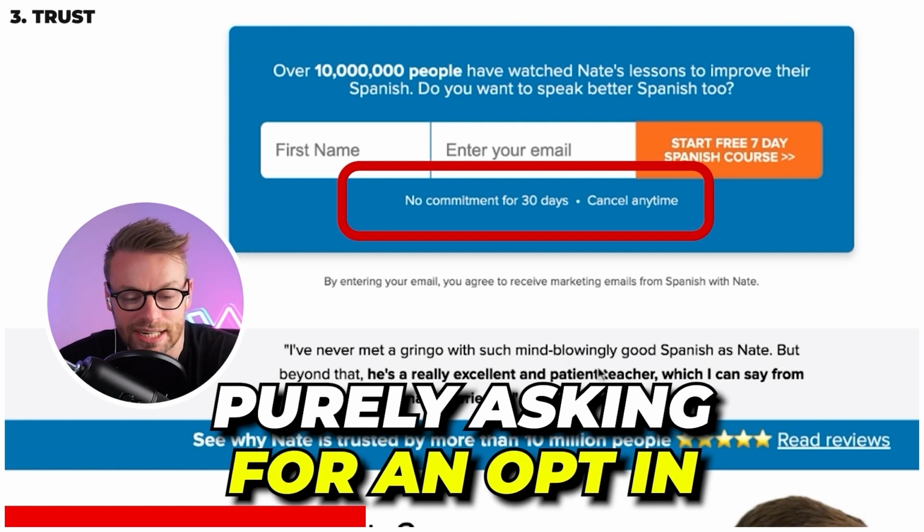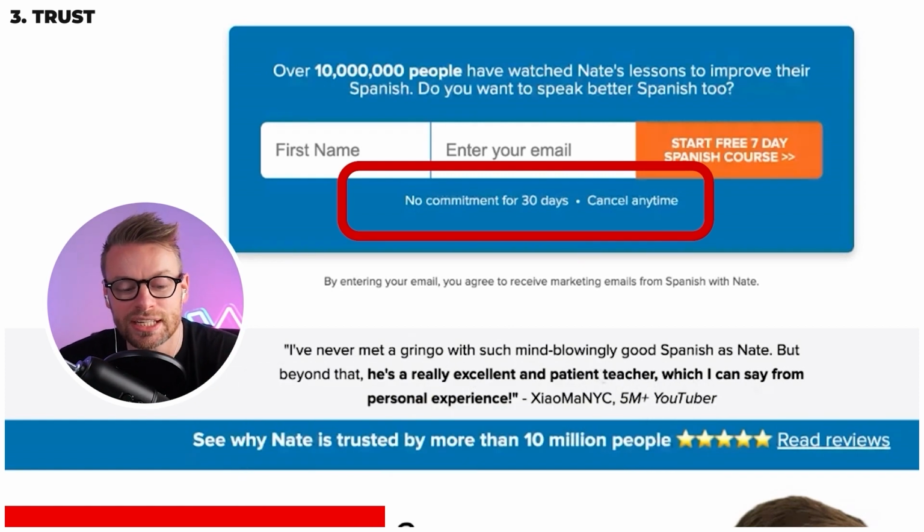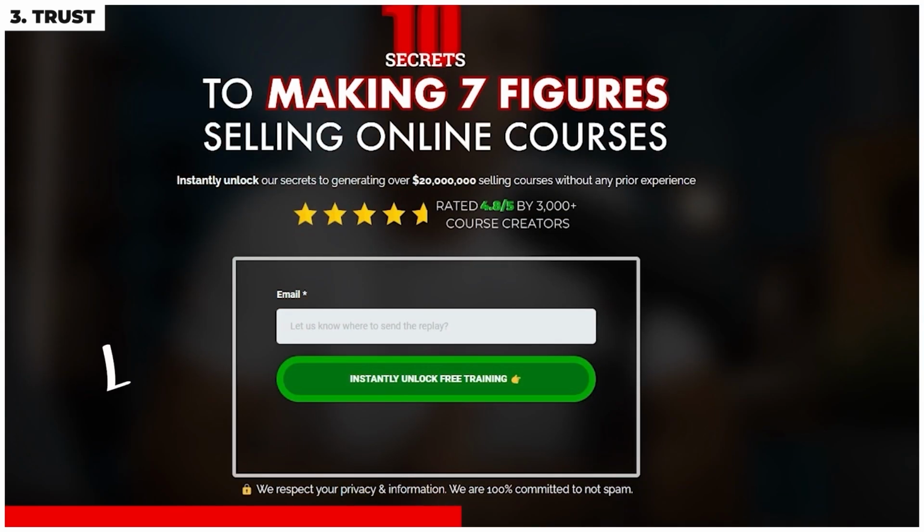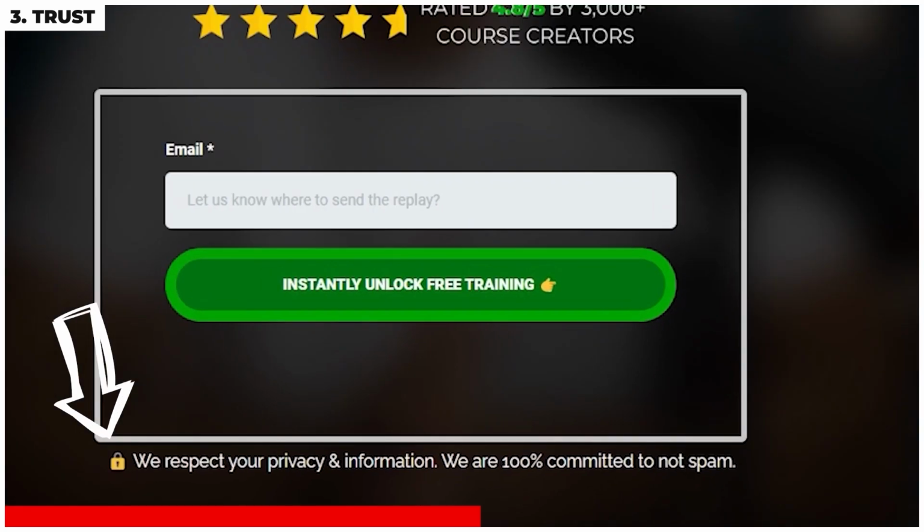You haven't mentioned anything about a payment or a course. To mention that there's no commitment for 30 days and you can cancel any time is actually going to take people away from opting into your form. Instead of this, change this to something like the padlock emoji. Emojis work really, really well when it comes to design and conversion design. Again, they draw the attention. And just put something like, we trust your privacy and will never spam you. That small little line is going to really help get opt-ins on this form.